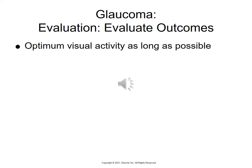Okay, our goal is to have optimal visual acuity as long as possible. So we want to decrease the complications and decrease the vision loss from glaucoma.